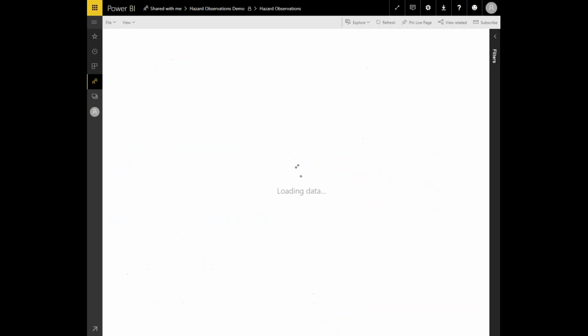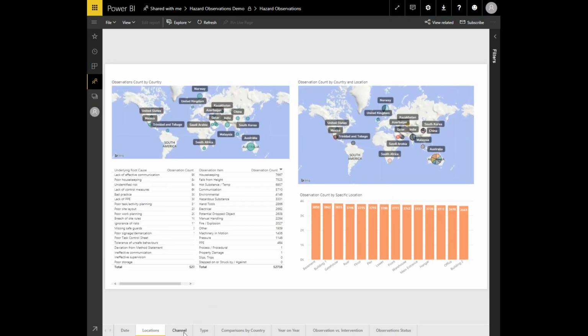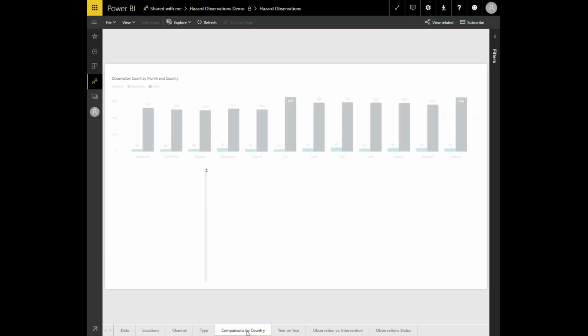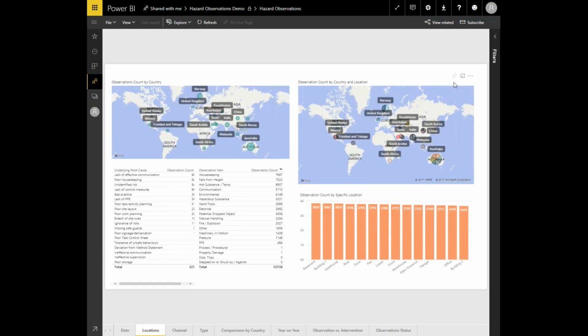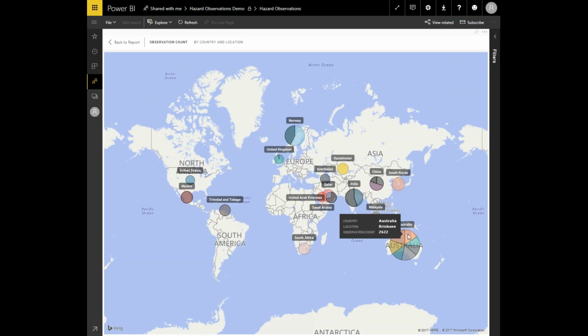If I click on an element of my dashboard, this actually takes me to the underlying report. So you can see here there's a lot of additional information available in here. This report contains lots of different pages with different sets of information that I might be interested in. And so you can see you can easily drill from your dashboard to the more detailed information. You can also focus on any element of the report as well. So I'm on quite a small screen here, so I can pop out this particular map and I can get a detailed overview of where our observations are coming from across the organization.